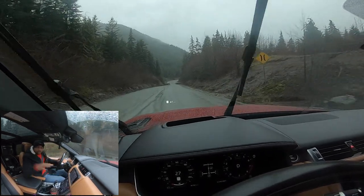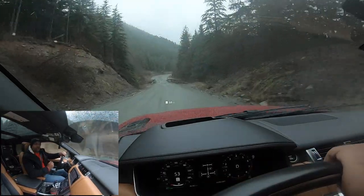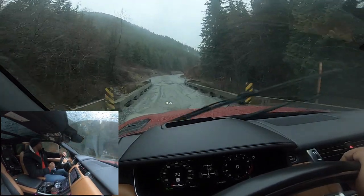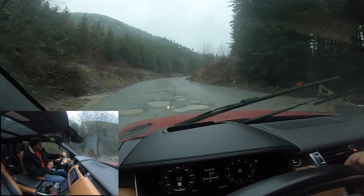Oh wow, that completely caved in. I used to be able to climb that. It is what it is. I'm always paranoid that the cameras are not taking everything in as they should be, but I guess that's just when you're new.